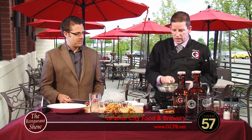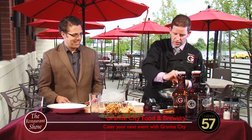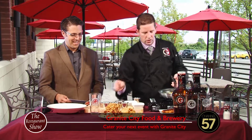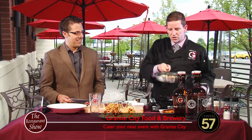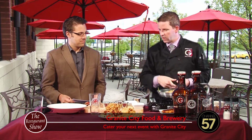Sure. And to these vegetables, we're going to add some of our Asian glaze, which is a very simple glaze of hoisin sauce and a little siracha. Okay. And so if you can see, that is really coming together nicely.